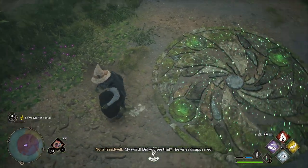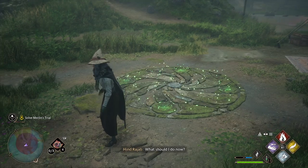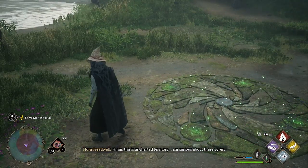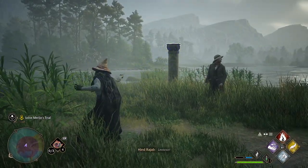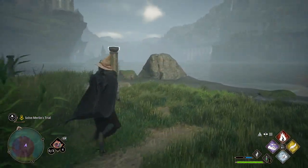My word! Did you see that? The vines disappeared! What should I do now? This is uncharted territory. I am curious about these pyres. Let me enter. Accio. Incendio.